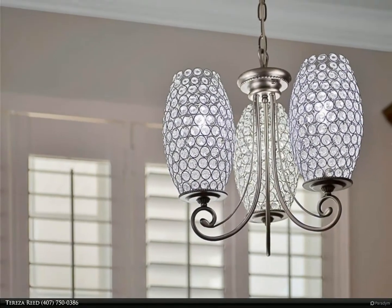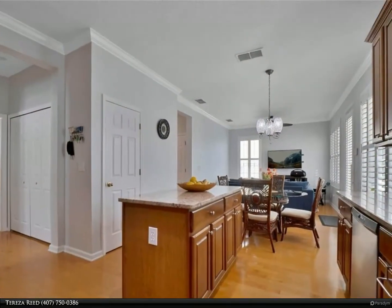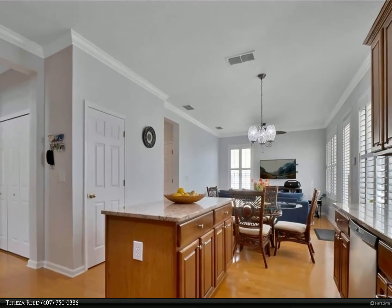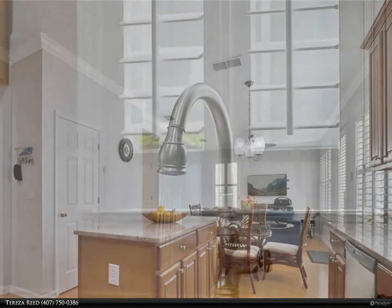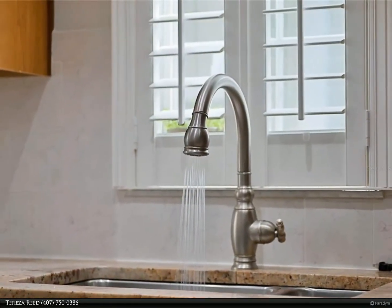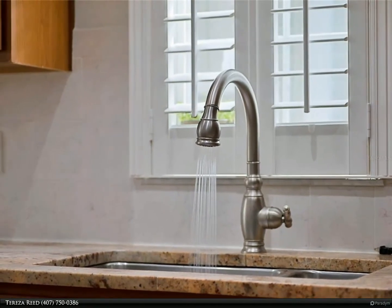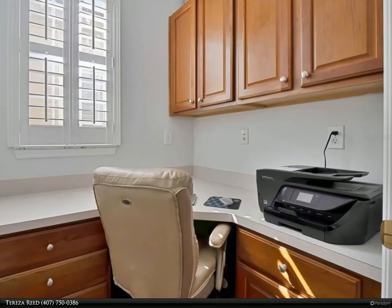Aside from sitting on undoubtedly one of the most desired locations in Celebration, this property's living spaces have countless premium features, such as brand new plantation shutters, stunning granite countertops, and stainless steel appliances. The property has a completely independent 594-square-feet apartment atop the garage, which is currently rented out.